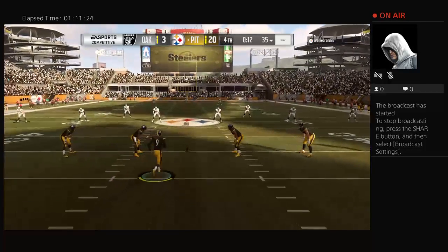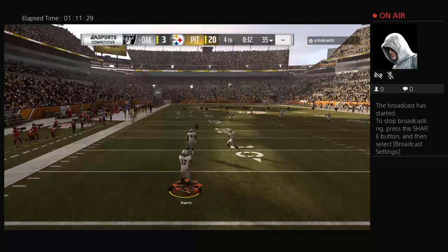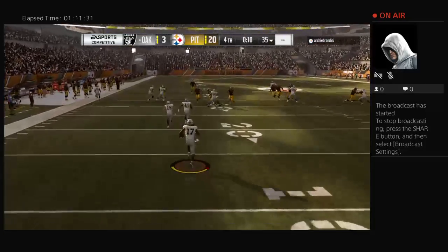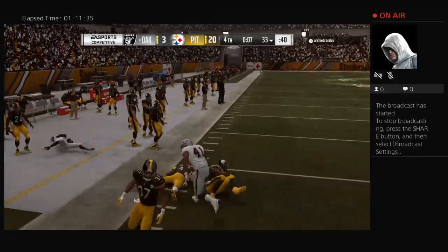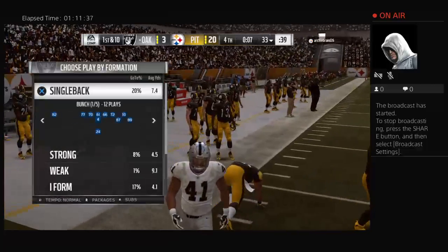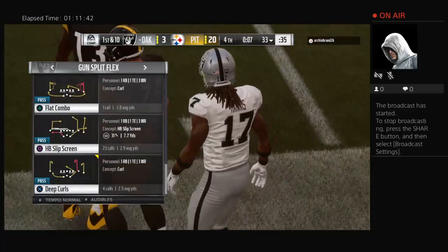Boswell on now to kick this one away. Here's Harris to return it. And now Oakland ready to take the field. They're down big here late.